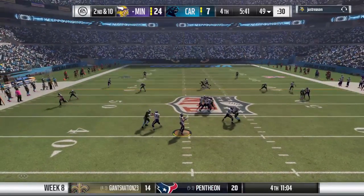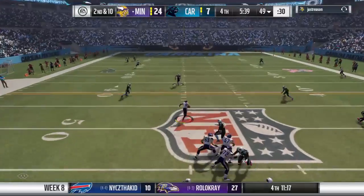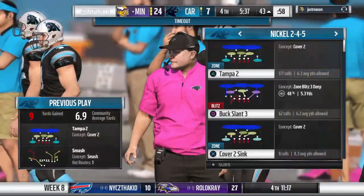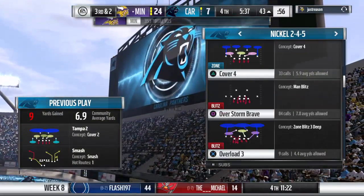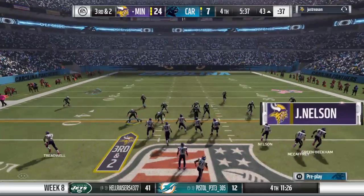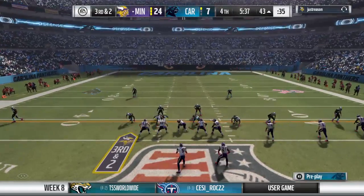A second down throw for Bridgewater. Finding time. And the Panthers are going to take another timeout. That's going to leave them with just 1 remaining here in this fourth quarter. Play number 9 set to come here on the drive on 3rd and 2.